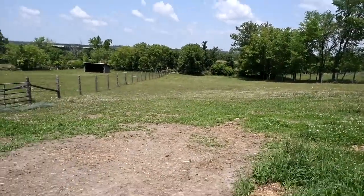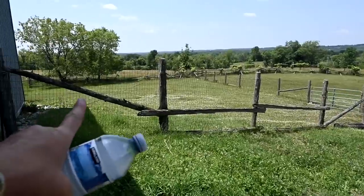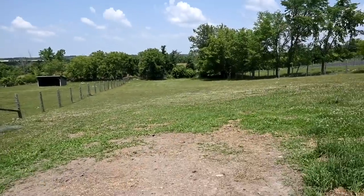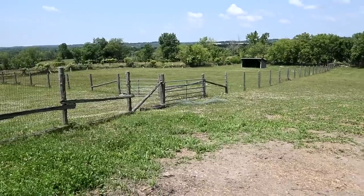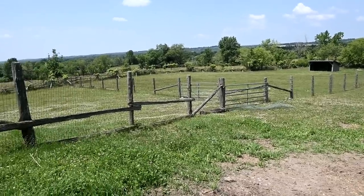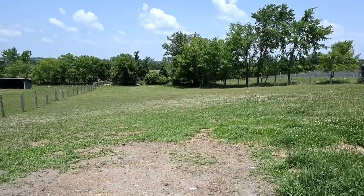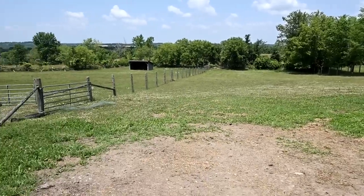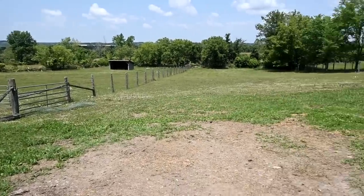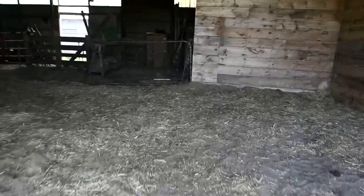And our idea, tell me what you think, because we're not completely set on this: there's this field here, that field there, and this field here. This is where they're gonna be locked in for winter. There's two gates, and we're thinking about leaving these gates open and just letting them graze all in here. There are places for them to go under the trees if it gets too hot, and then they can come up here and go in here for their water. And I love it.